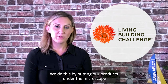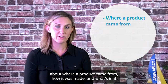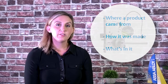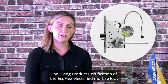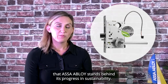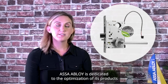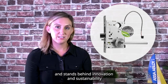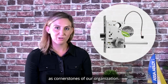We do this by putting our products under the microscope and being completely transparent about where a product came from, how it was made, and what's in it. The Living Product Certification of the EcoFlex Electrified Mortise Lock demonstrates to a demanding industry that ASSA ABLOY stands behind its progress in sustainability. ASSA ABLOY is dedicated to the optimization of its products and stands behind innovation and sustainability as cornerstones of our organization.